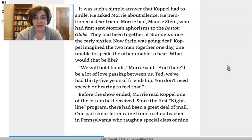He asked Morrie about silence. He mentioned a dear friend Morrie had, Morrie Stein, who had first sent Morrie's aphorisms to the Boston Globe. They had been together at Brandeis since the early 60s. Now Stein was going deaf. Koppel imagined the two men together one day, one unable to speak, the other unable to hear. What would that be like?